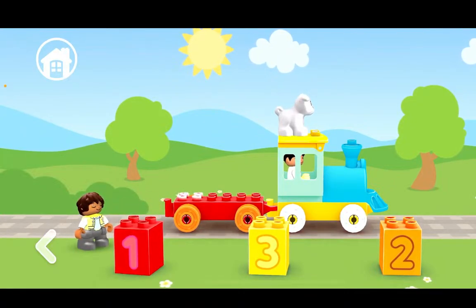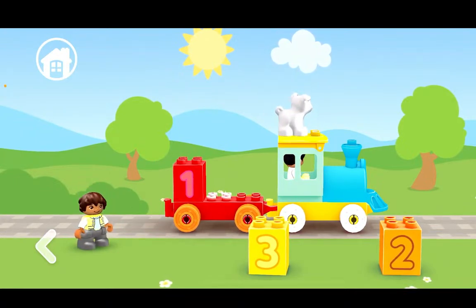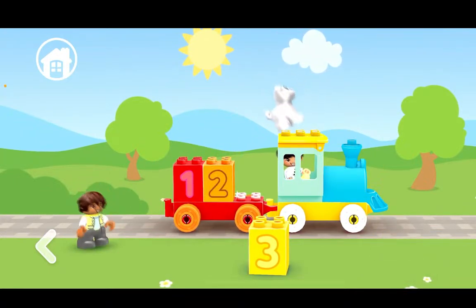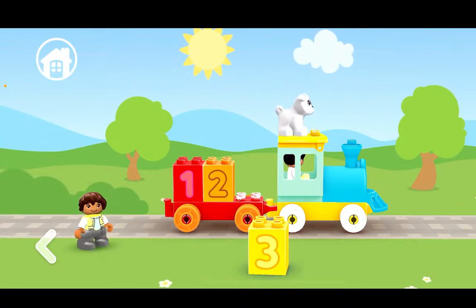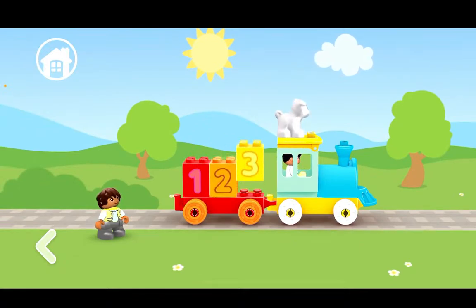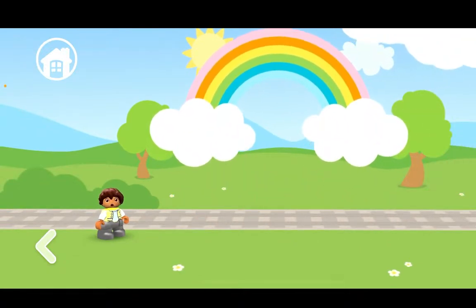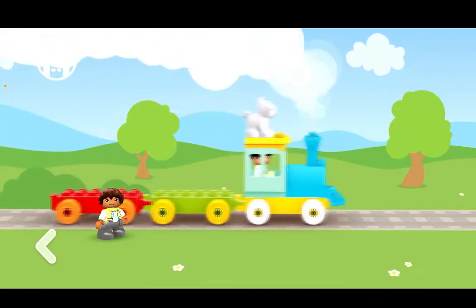A red cube. One. An orange cube. Two. A yellow cube. Three. One, two, three. Let's go and see the next wagons.